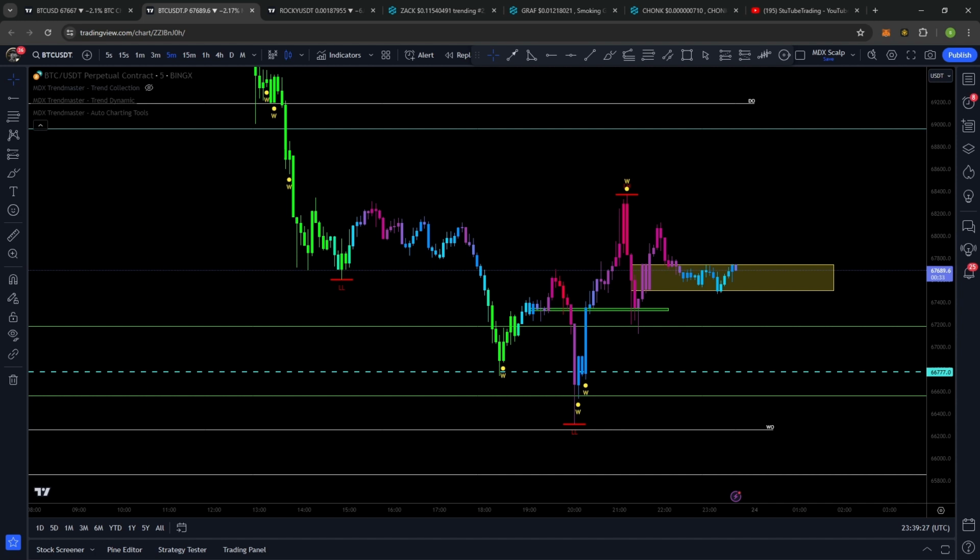Trying to focus on structure now, using fibs for confluence. Absolutely. The thing is, at the end of the day, they're like any indicator. In my opinion, structure takes the cake. Structure is by far the most important thing when you're looking at charts.